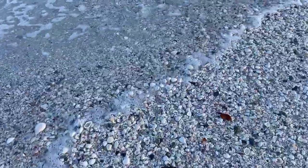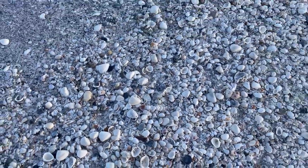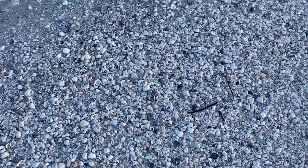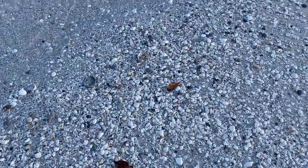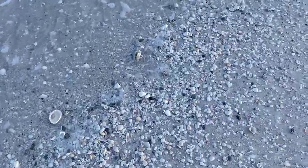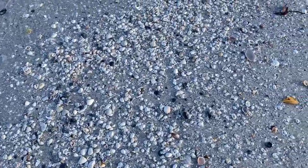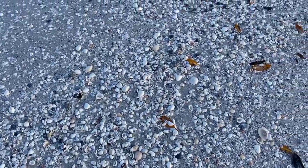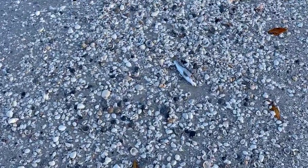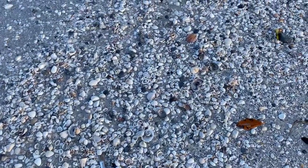Yesterday, remember, I was going to give up, but I just kept going down. I went down to the end, and that's where I found that little angel wing yesterday. A lot of slipper shells. Huh. Well. A dead fish there. A dead fish down there. I swear those slipper shells fool me so many times when they're on. They just look like a moon shell.